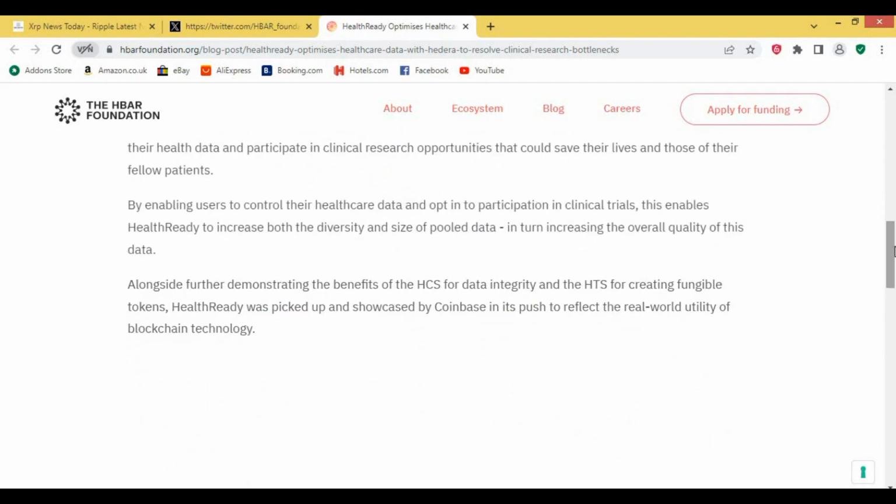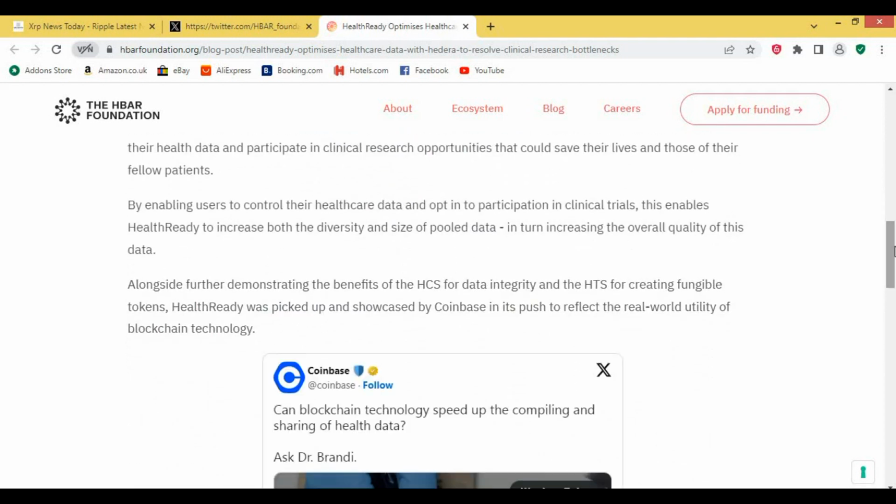By enabling users to control their healthcare data and opt into participation in clinical trials, this enables HealthReady to increase both the diversity and size of pooled data, in turn increasing the overall quality of this data. Alongside further demonstrating the benefits of the HCS for data integrity and the HTS for creating fungible tokens, HealthReady was picked up and showcased by Coinbase in its push to reflect the real-world utility of blockchain technology.